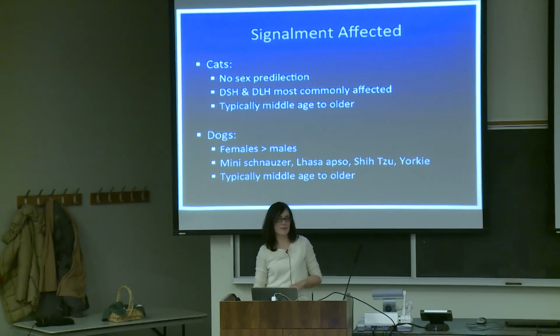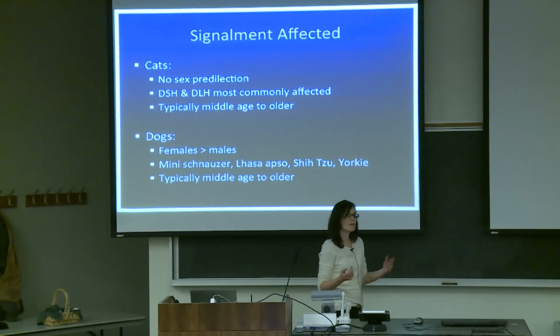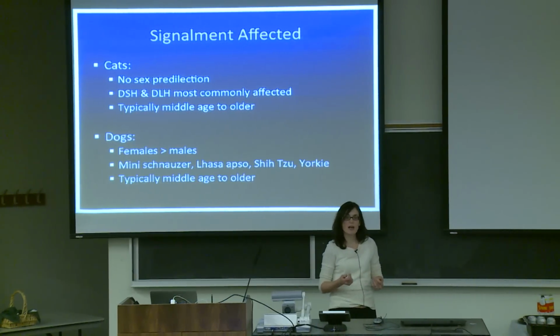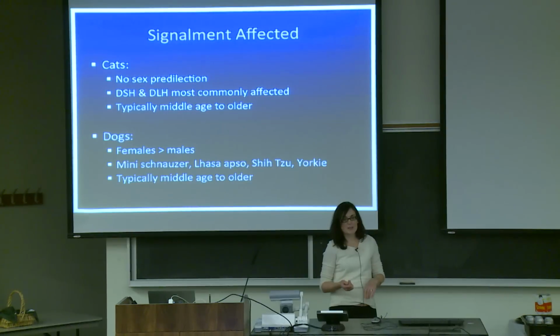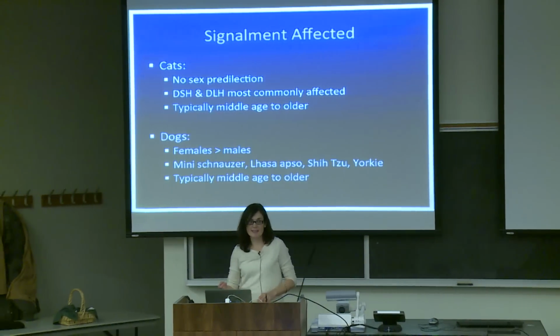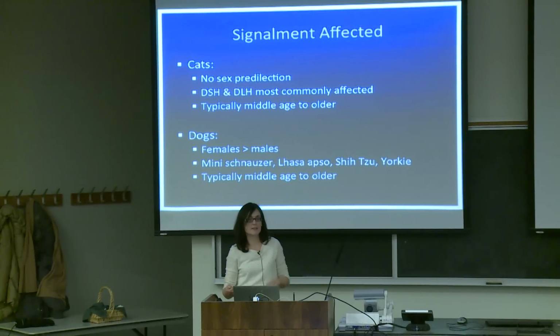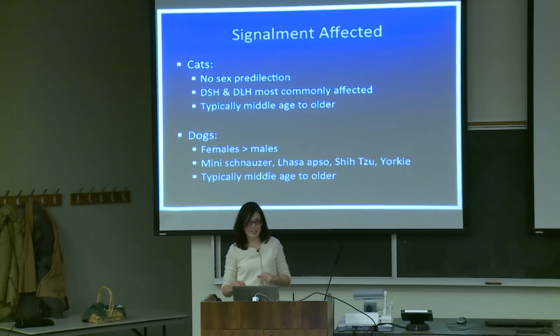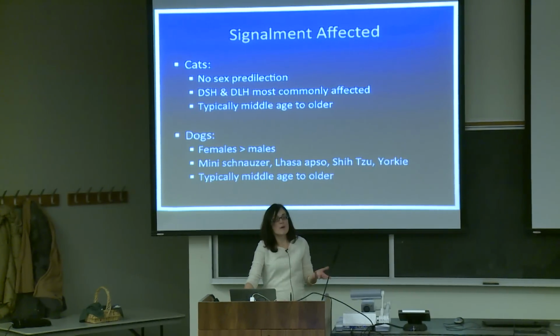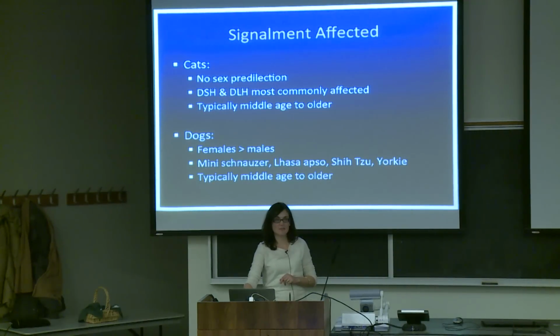In dogs diagnosed with nephroliths or ureteroliths, females tend to be a bit more predisposed. There are a few breed predispositions. Miniature Schnauzer is predisposed to everything, so no surprise that that dog is on the list, but also other smaller breeds too, Lhasa Apso, Shih Tzus, Yorkies, so any of those little breeds that are trying to be cats, maybe in their own ways. Most of the dogs that we see, similar to the cats, are middle-aged to older as well.